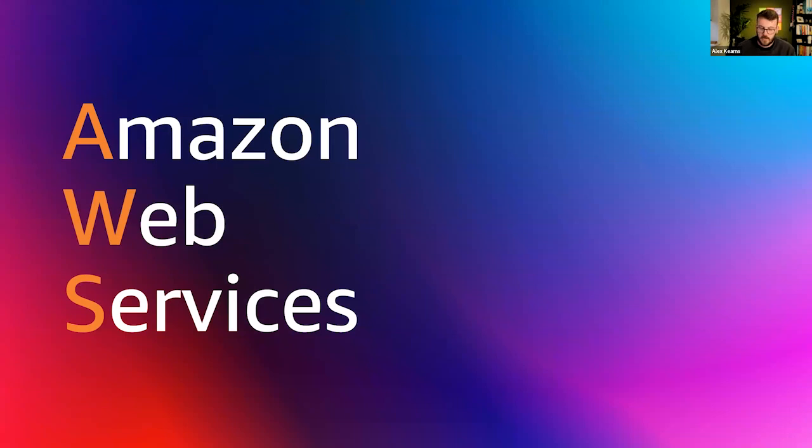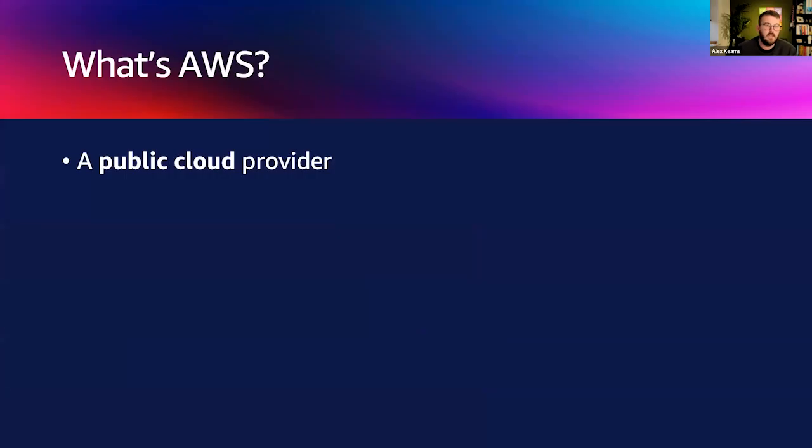But in terms of AWS itself, what is AWS? AWS is a public cloud provider. If you look up the definition of what public cloud really means, all it means is that it's where an organization like Amazon have made computing services available to the general public over the public internet. The idea being any person can go on, sign up for an AWS account and start accessing these services.